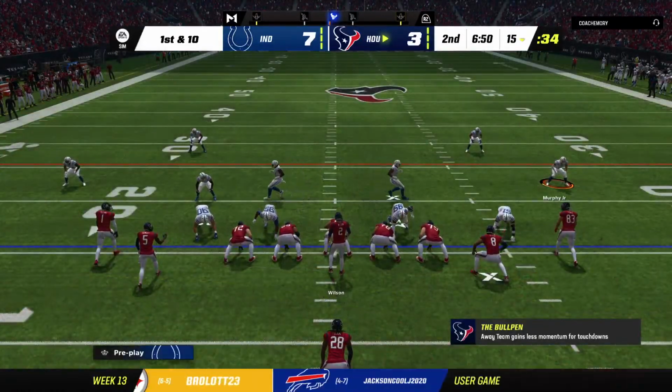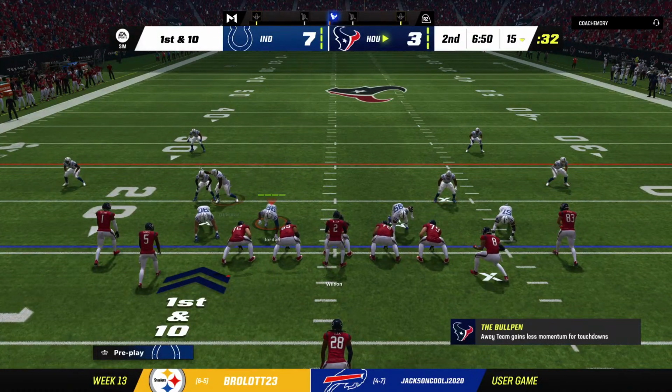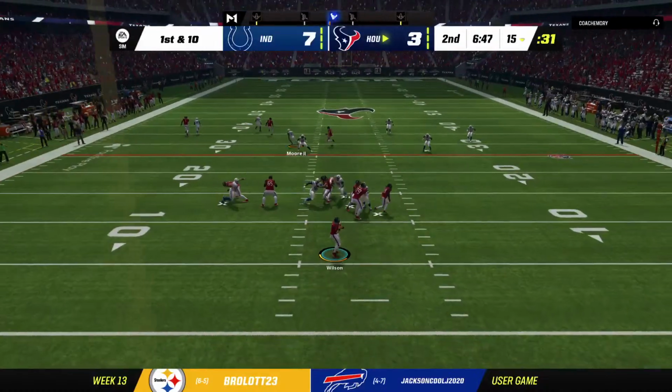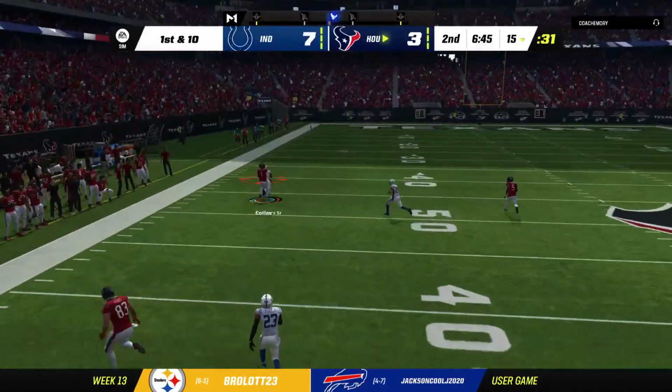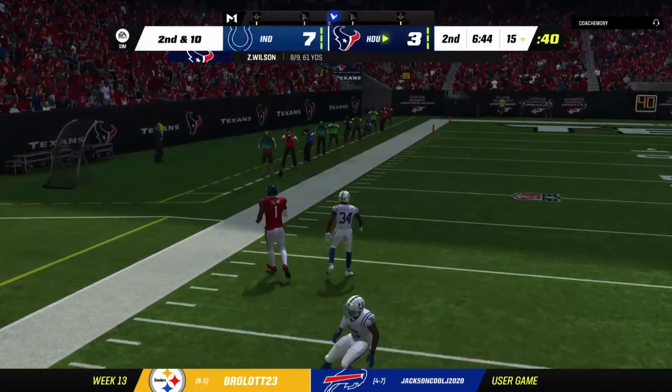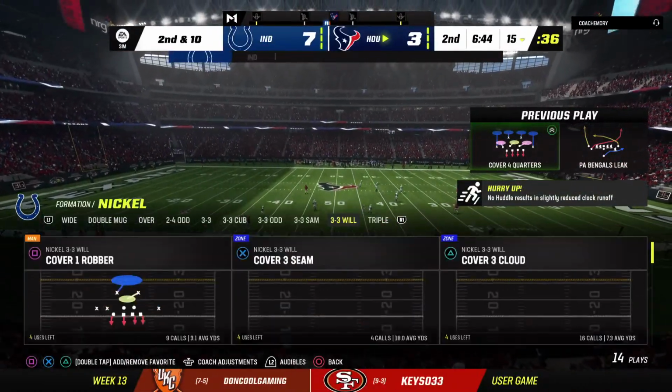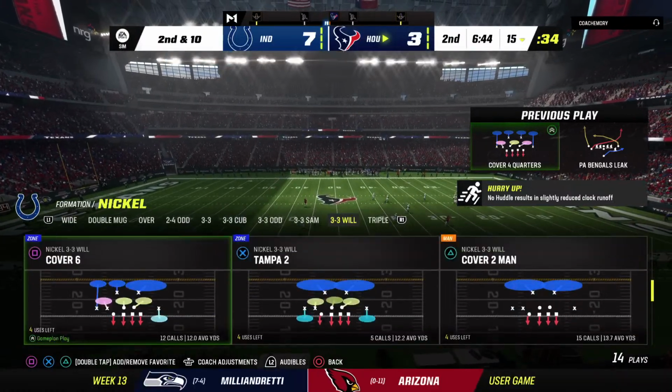The Texans offense is ready to go here for their next drive. Last time they were able to get three. That's not what they wanted. They wanted six, but they got at least something. They mustered something out of the drive. They'll take it. I like the way you described it. Not ideal, but they'll take it. Anything to put some points on the board.